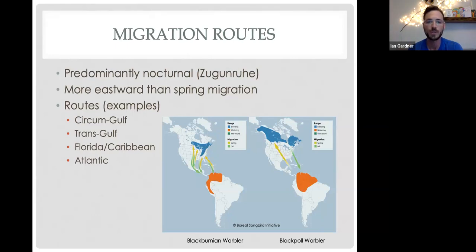And so the warblers do this to an extent. The main thing they do is they pack on a lot of fat. They're eating a lot of food at this time, and they're packing on that fuel, ready to make this sometimes long flight with not a few stops on the way.